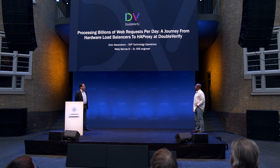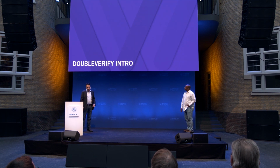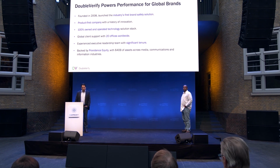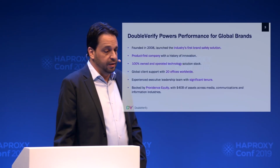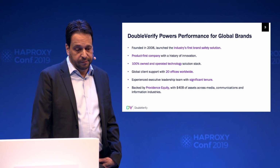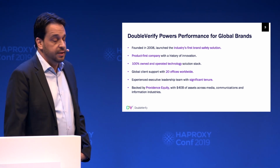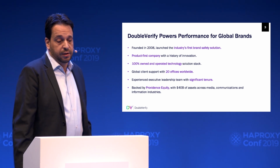We're going to spend the next couple of minutes talking a little bit about DoubleVerify. Just a couple of words on what DoubleVerify is and what we're doing. We were founded almost 12 years ago. We were the first to introduce a brand safety solution in the market. We're globally across the world with about 20 offices, backed by Providence Equity, a big private equity firm in the US.